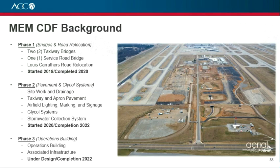Phase two, which is currently ongoing, and back up, phase one started in 2018 and was completed just this past year. Phase two is the large portion: the site work, drainage, pads, marking, lighting, the bulk of the project. That started May of 2020 and is anticipated to be completed August of 2022. And then phase three, the operation maintenance building, is currently under design, and we are anticipating completion of that project along with phase two to have everything ready for the 2022-2023 winter de-ice season. So with that, Tony, I can turn it back to you.